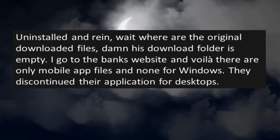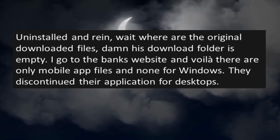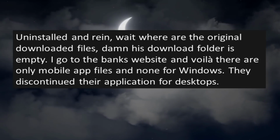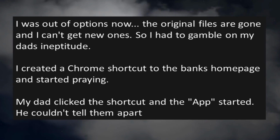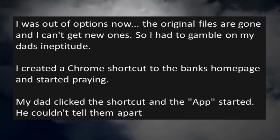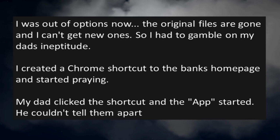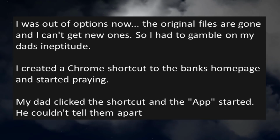I go to the bank's website and voila, there are only mobile app files and none for Windows. They discontinued their application for desktops. I was out of options now. The original files are gone and I can't get the new ones, so I had to gamble on my dad's ineptitude. I created a Chrome shortcut to the bank's homepage and started praying.